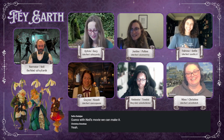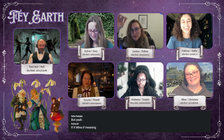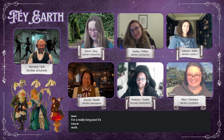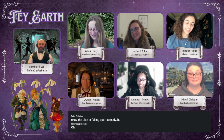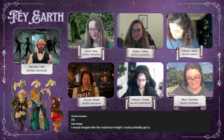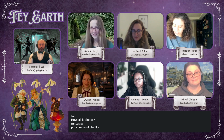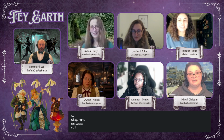If Mina and Favours kind of stack up on top of each other, that might work. They're really long coats. It's fine. What could go wrong? Okay, the plan is falling apart already. I would imagine the maximum height I could probably get is... How tall is Favours? Favours would be like 160. Okay, right. So I could still be taller than Mina.